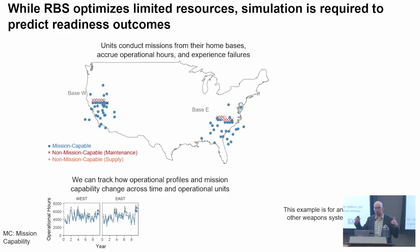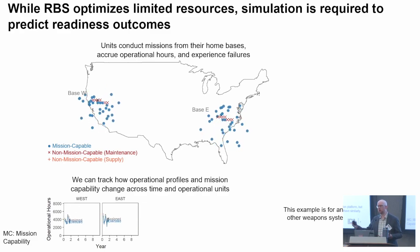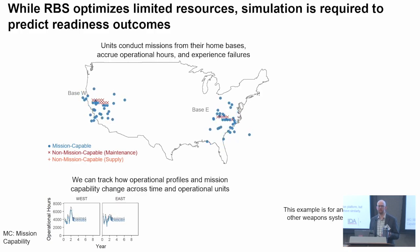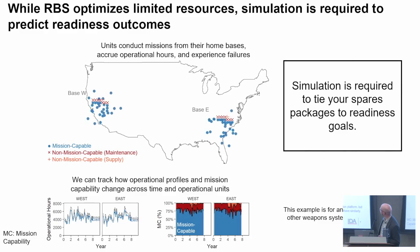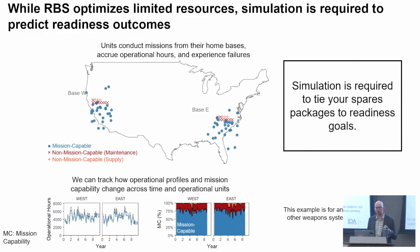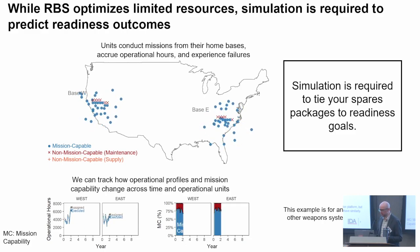So the idea is that we use RBS as an optimizer to come up with candidate sparing decisions, and then we evaluate the expected outcomes in the discrete event simulation to predict levels of readiness like A sub O or MC rate. And again, the key is that we use RBS to optimize, but if you want to tie those optimization decisions to outcomes, you need to simulate to make predictions.